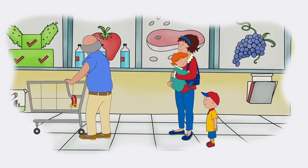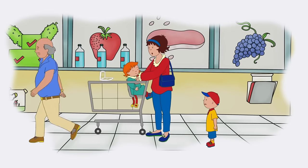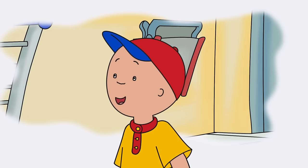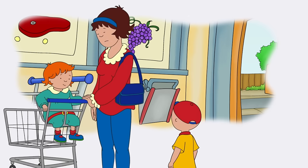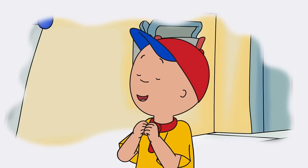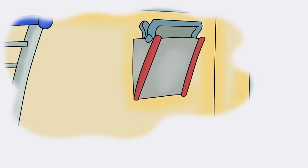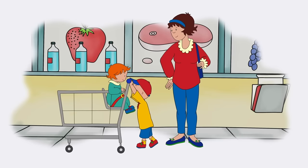Well, have fun shopping. Up you go. Oh, my. You really are getting to be a big girl. Can I push the cart, Mommy? Oh, I don't know. I think the cart is still a bit big for you, Caillou. Please? Okay, but be careful. Caillou was determined to show everyone that he was a big boy.